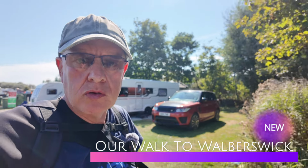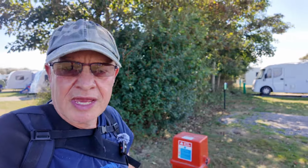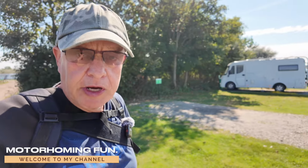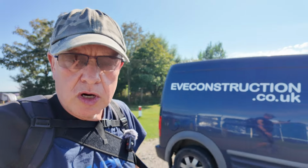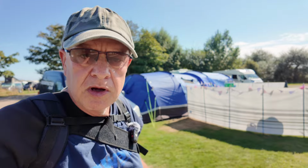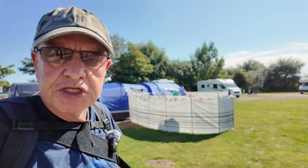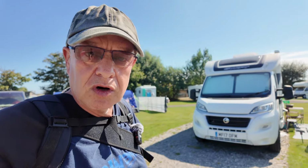Motorhoming fun, and what a glorious September afternoon we've got on Southwold camping at the moment. So we're heading out on our second main walk of the day, and we're going to head up the estuary, up the harbour, and hopefully get to Walberswick, guys. There is a little boat crossing, or I think we can do the walk, which is a hell of a lot longer, but obviously better for us, and we'll see a little bit more of the local scenery. So let's take you on our walk.